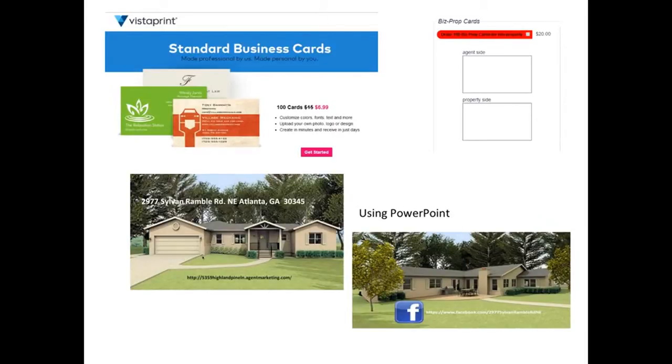I do it for friends, I do it for my neighbors. If I see a for sale by owner sign, I just go give it to them. They're like, oh, my God, this is so cool. This is awesome. Thank you so much. Hey, man, can I buy you a beer? I'm like, no, I'm good. But you just build relationships, right? That's what this is all about.